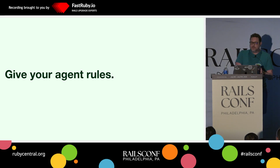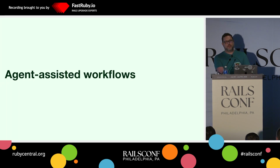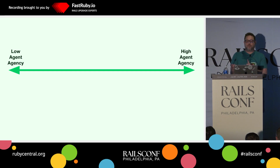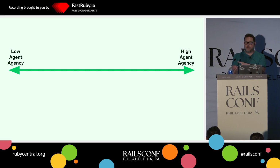So those are the basic tools to use an agent, but how can you use them effectively? One thing that everybody's thinking about these days is coding workflows with agents. This is a huge area of experimentation, but there are some ideas that you can use as landmarks to help you find a path and get started. One way to think about coding workflows is this spectrum of agent agency or autonomy or independence. How independently is the agent acting?